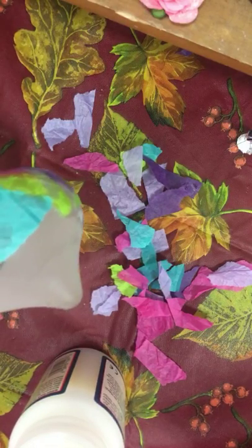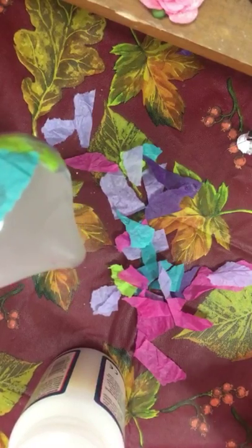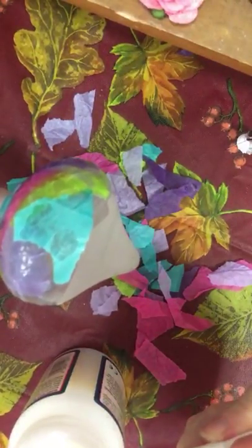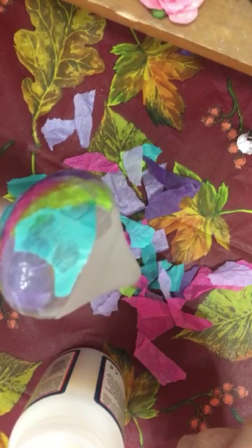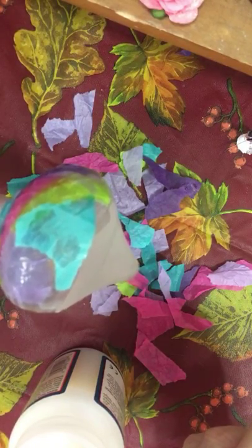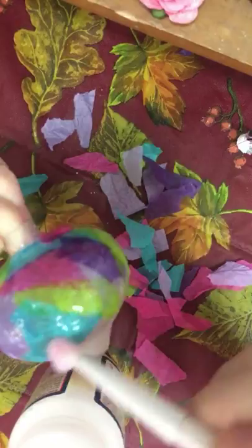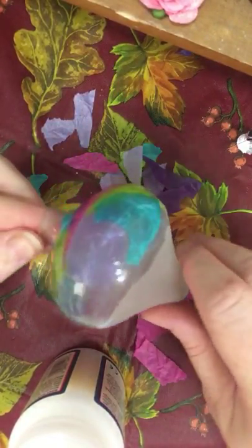That's a good idea, Kiki. You could probably do that with white ornaments. I haven't tried it with any colored ornaments yet. The only ones I have are... I think I only have red and gold, and I might have some green. But yeah, a white, that would probably work out really good.